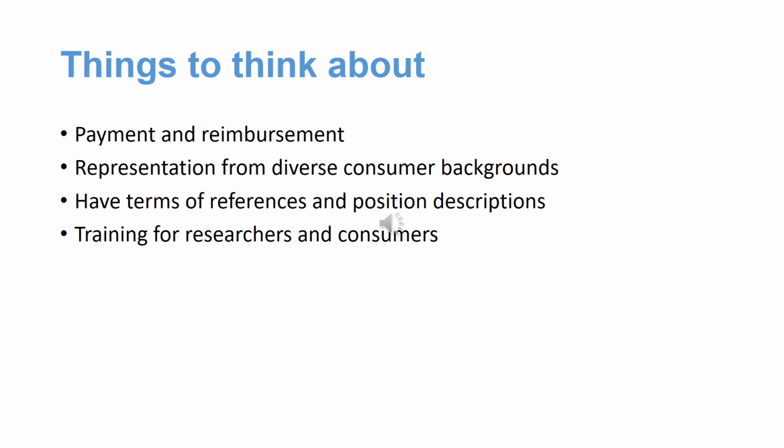And also having training for researchers and consumers. So often the question that researchers or health professionals ask is, is that consumer right for my project? Whereas sometimes you need to think about, am I the right researcher for that consumer? And do I have the skills and do I have the knowledge on how to do consumer and community involvement well? And Monash Partners is developing training, and we have a website that provides a lot of resources and information about how to do consumer and community involvement and what skills and information researchers and health professionals need.